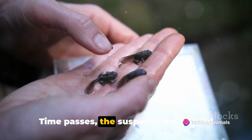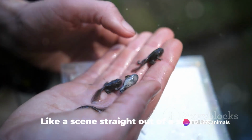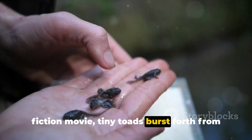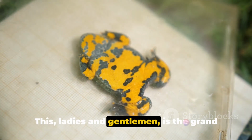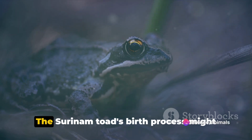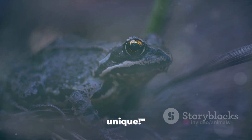Time passes, the suspense builds, and then finally, the moment arrives. Like a scene straight out of a science fiction movie, tiny toads burst forth from the pockets on the mother's back. This, ladies and gentlemen, is the grand finale of the Suriname toad's unique birth process. It might make your skin crawl, but it's undoubtedly unique.